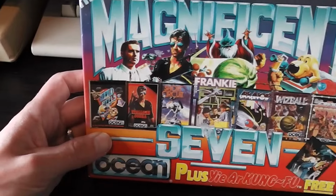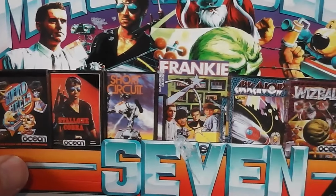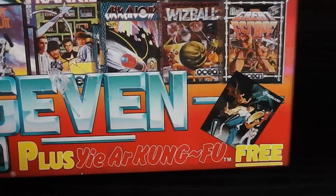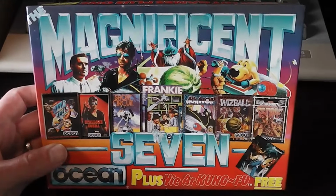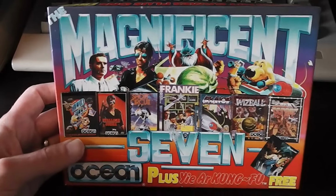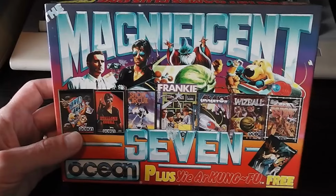Just to go through the games though, we've got Head Over Heels, Cobra, Short Circuit, Frankie Goes to Hollywood, Arkanoid, Wizball, The Great Escape, and the free game included, supposedly, is Yie Ar Kung Fu. Obviously they really wanted to use this title, The Magnificent 7, but then decided they should just give another game, I guess because there's 2 tapes in there and 2 games on each side just seemed to make more sense. I don't really know the reasons why they didn't just stick to the 7, but I think everyone appreciated the extra game anyway.